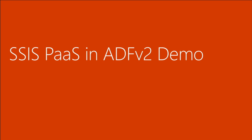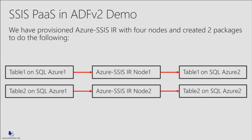And now time for a demo. I'll show you a quick demo here. The demo is really interesting because what I'm doing right now is actually not exactly lift and shift, but it's actually a shift of the package that I showed you before running on the IS, on the scale-out topology. I'll use the same package and deploy it to the PaaS solution and run it without changing anything. And it should be running exactly the same.